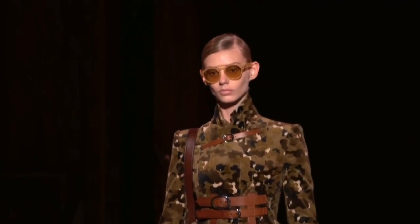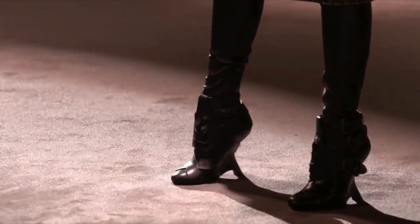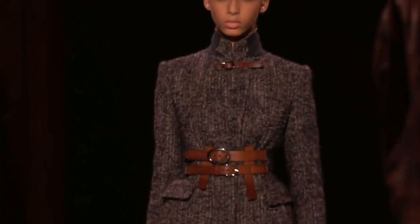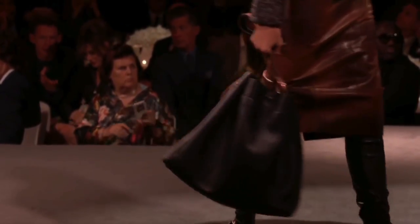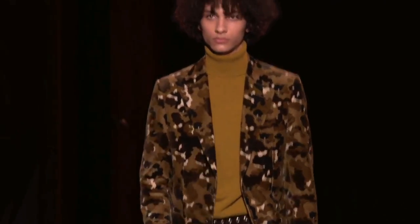Oh, and camouflage. Camouflage is one of those really big prints this year for fall. I love the addition of those buckles, that leather belting. It's stitched onto almost every piece, which is so cool because it means you could wear it loose, you could cinch it up, you can do double, triple duty with a lot of these things.